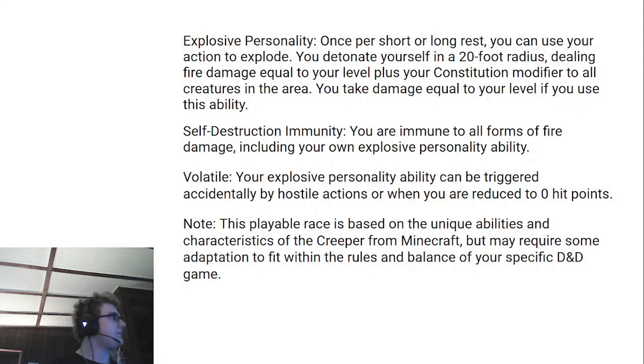Ooh, excuse me. You take additional damage equal to your level if you use this ability. Self-destruction immunity. You are immune to all forms of fire damage, including your own explosive personality ability. Volatile. Your explosive personality ability can be triggered accidentally by hostile actions or when you are reduced to 0 hit points. Note, this player race is based on the unique abilities and characteristics of the creeper from Minecraft, but may require some adaptation to fit within the rules and balance of your specific D&D game.